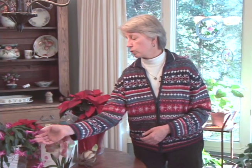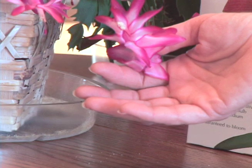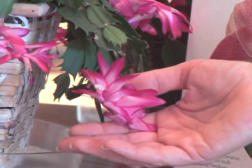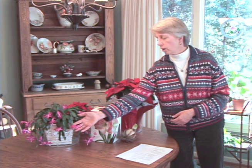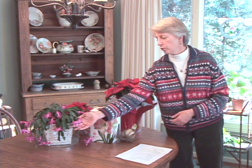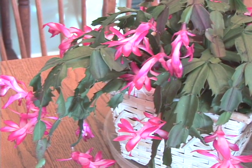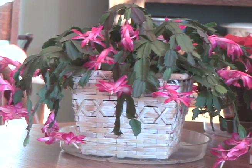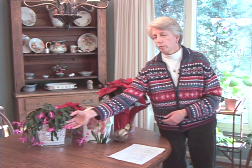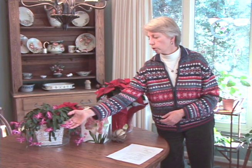Many of us have the Christmas cactus, which, although we call them Christmas cactus, often bloom much earlier than that. But if you do have one still in bloom, here's a couple of tips for those. While this plant is in bloom, if you can locate it someplace out of direct sunlight, that's going to help these flowers to actually last longer. Also, keep it consistently watered during this time. You don't want to keep it wet, but don't let it dry out in between waterings.